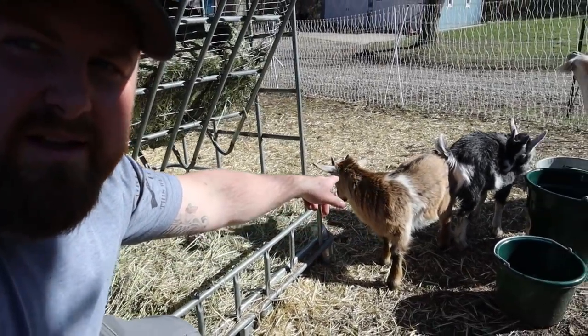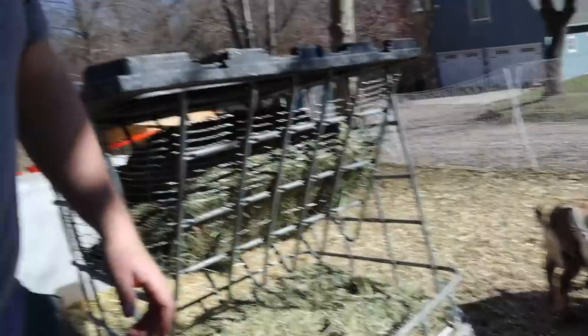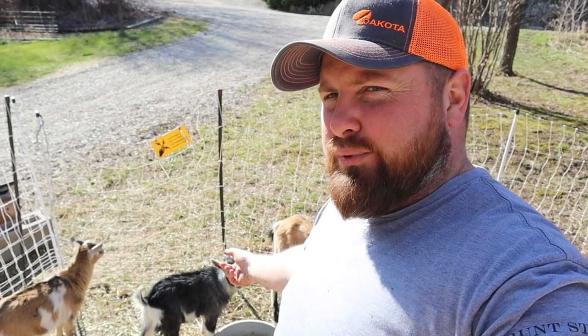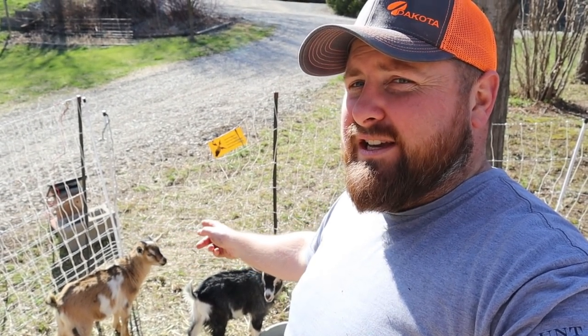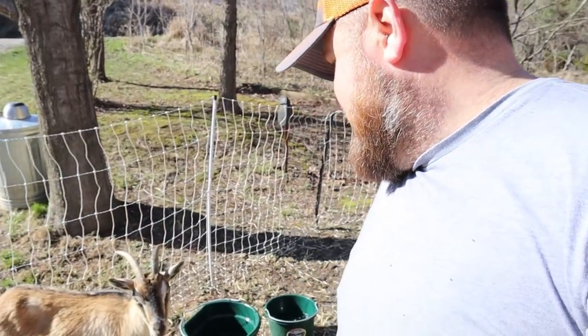So this one, that one's Patches, that one's Boots. My kids decided to name them, but they named them completely opposite. I said to them, the black one has white boots and the brown one has patches. Boots, patches. But actually it was boots and patches. Oh my gosh, I'm getting confused again. So we switched the names around. I don't know if they're too happy about it, but I couldn't keep them straight.